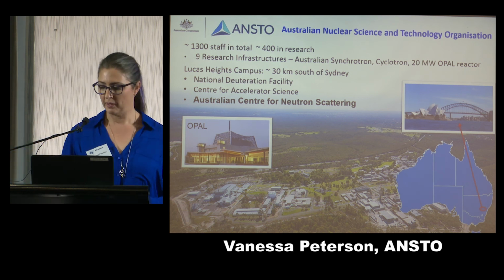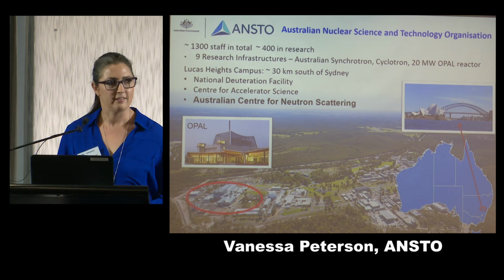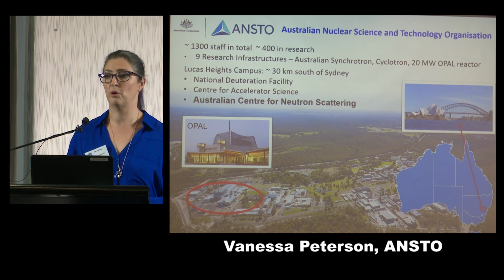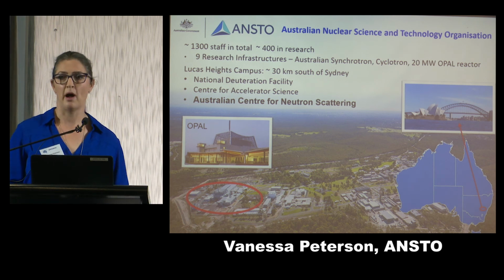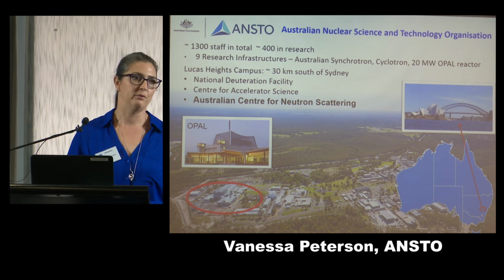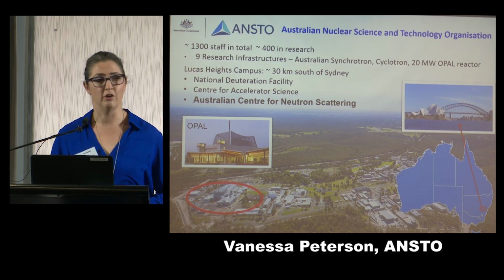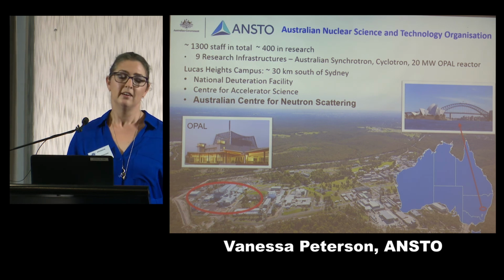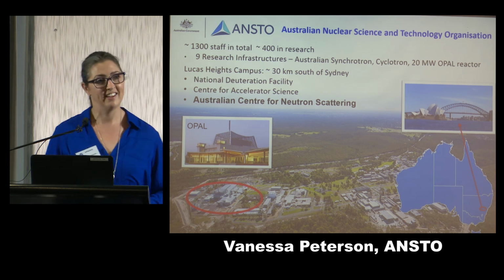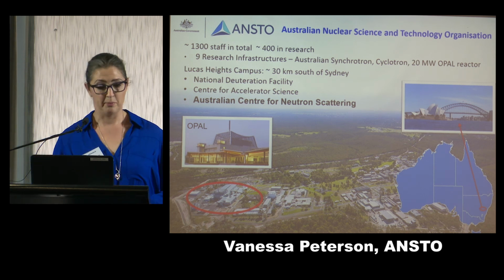So at the Lucas Heights campus, we have what we're all most familiar with here, which is the 20 megawatt reactor, the Open Pool Australian Light Water Reactor. Now, as we know, the light water reactor is a multi-purpose reactor. It may be small, but it's mighty. It produces only 20 megawatts, but 50% actually now, I was surprised to learn, of the world's silicon for semiconductor industry through transmutation doping. So that's an outstanding achievement. It also produces radiopharmaceuticals, and we heard about that. And of most concern to me is the neutron scattering facility that it supplies neutrons to. So I'll tell you a little bit about that.